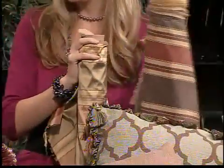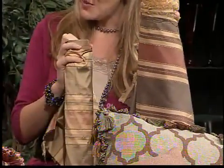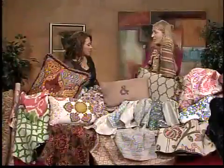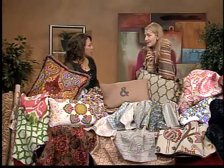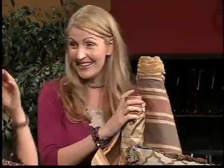So not only were they in the remnant bin, so already marked down, but my other tip is go for copycats. So you like a fabric, you like a particular weave, go ask the professional and say, hey, I really like this. Can you find a copycat for me? And like in this example, it's a 50% discount. Whoa. So that's big.